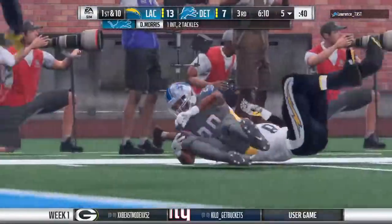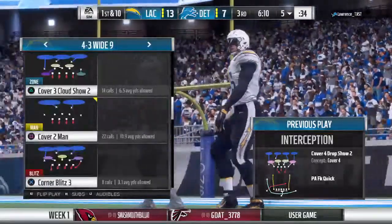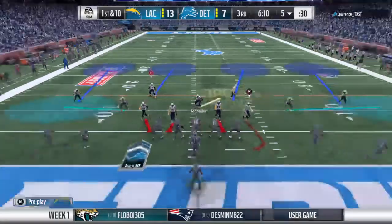Picked off down near the 5. And a big turnover there as his guys will get the football back. First possession of the third quarter, an interception, so maybe a second-half tone setter. Indeed, and not the tone they wanted to set.